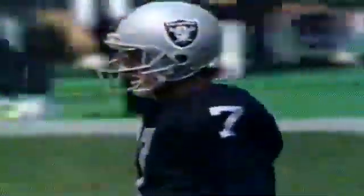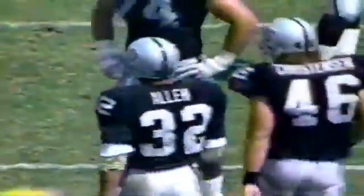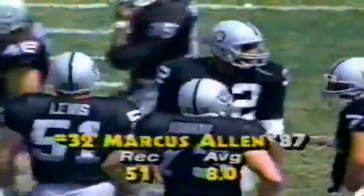Man. Second and 11. This is a screen. And the pass is complete. And Marcus Allen has some running room. He is exciting to watch. 44-yard line of San Diego. A gain of 9 is going to be a couple shy of the first down. Marcus Allen has now caught a pass in 69 consecutive games that he's played in. That's a Raider record.